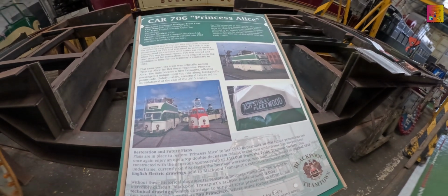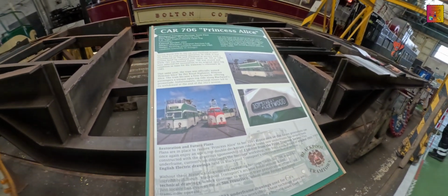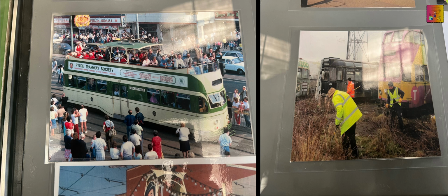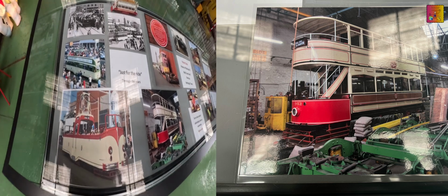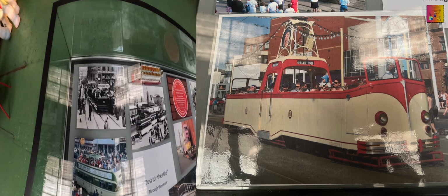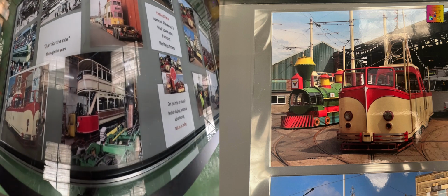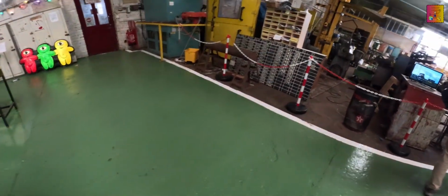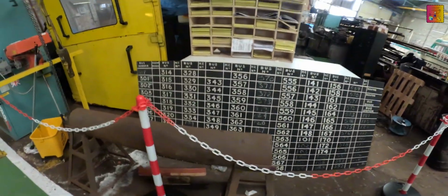So this car 706 Princess Alice. Yeah. So the stair rails are actually boiler pipes from Bolton Power Station. You can see the tram.